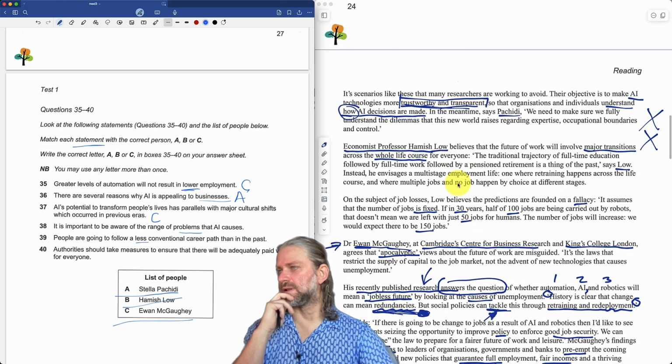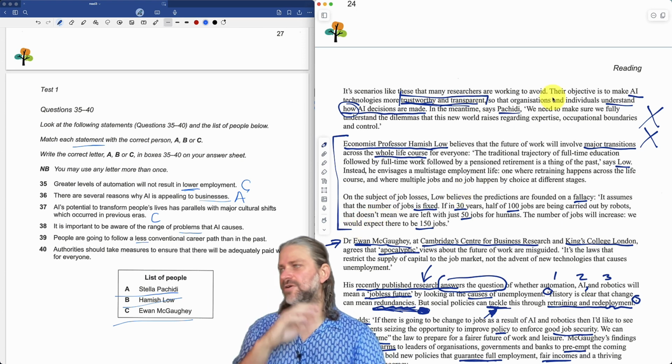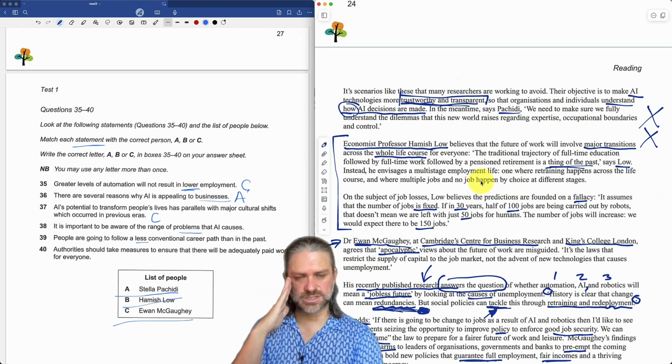Let's have a look at this Hamish quickly because he's only got two paragraphs. So let's just read him very carefully here. So Mr. Lowe believes that the future of work will involve major transitions across the whole life course. The traditional trajectory of full-time education, followed by full-time work, followed by a pensioned retirement, is a thing of the past, says Lowe. Instead, he envisions a multi-stage employment life, one where retraining happens across the life course and where multiple jobs and no job happen by choice at different stages. So it's much more complicated than just a standard go to college, go to work, retire at the age of 65.